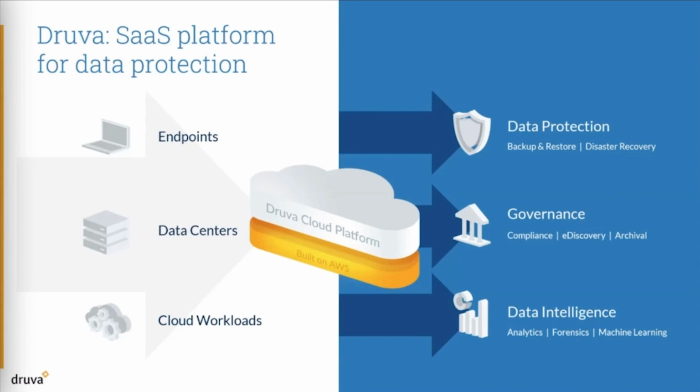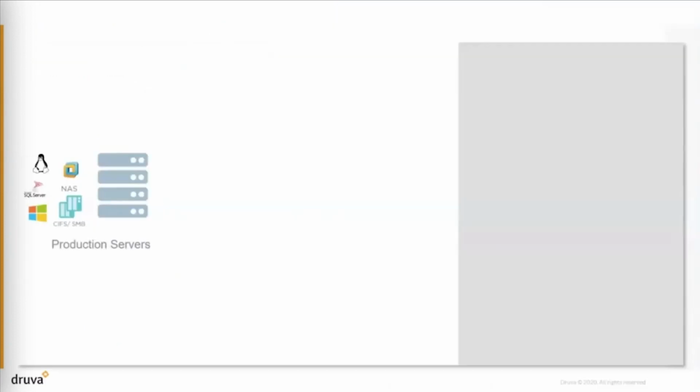And not only is there backup and restore and orchestrated disaster recovery, there's also added features around governance like compliance, monitoring, defensible deletion, legal hold, e-discovery, archival, as well as just intelligence around analytics on the data, understanding if there's any non-critical data or data that's been encrypted, powered by machine learning as well. So this is a really powerful platform that focuses on backup and restore as the methodology to get data in and out. But there's a lot of other things that you can use it for beyond just backup and restore.